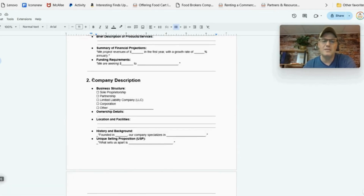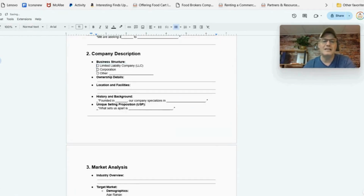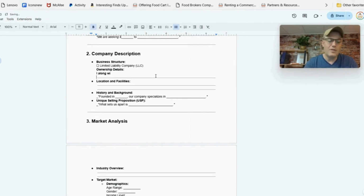Now, use that prompt that I just showed you, and we can take a look here. Like company description. Okay, business, sole proprietor. So you can literally also check this off, and one of these obviously will apply and the rest won't. You can eliminate those. So let's say you had an LLC. You simply delete this, and you have an LLC. Ownership details. I, along with my wife, own 50% each of this business. And there you go. You can simply fill it in.